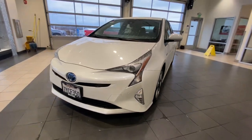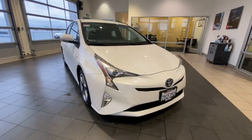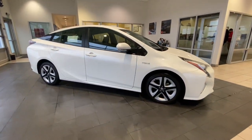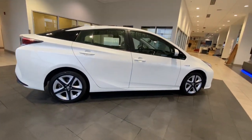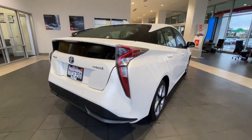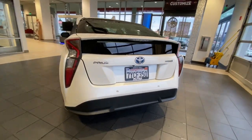Hop into the 2017 Toyota Prius. With less than 35,000 miles on it, here's a versatile and stylish Toyota Prius. This industry-leading hybrid features ample cargo space, hatchback practicality, and the safety and multimedia tech you need to keep you focused, connected, and entertained. All this and sculpted good looks bring comfort and confidence to every drive.